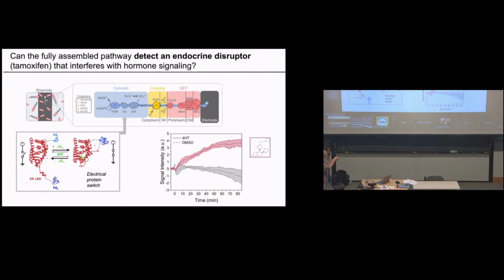And what you see is when we add the chemicals, nearly in real time, you see differences in trajectories of the current. Now, you don't actually see a significant difference in current until you're about 3 to 4 minutes in this experiment, but it shows that we're getting real-time sensing of the chemicals.